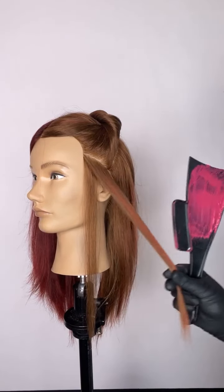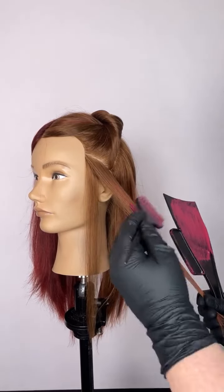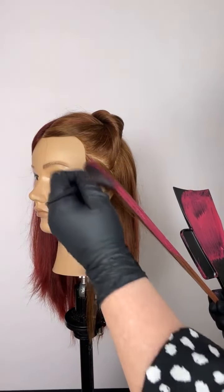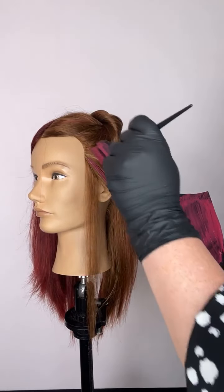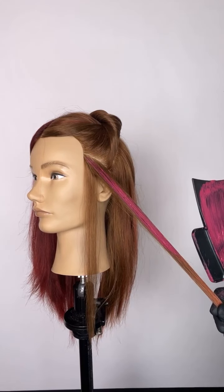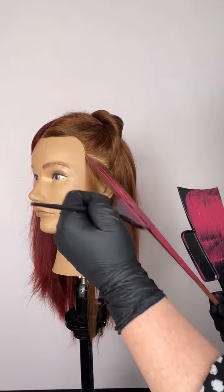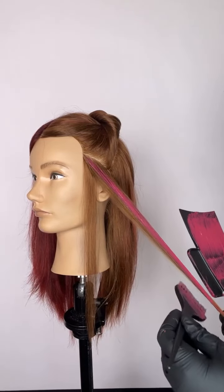So again, diagonal back subsections. Now, once we hit this front quadrant, I am going to paint a bit higher, so tighter to the root area. But again, I'm still keeping it at this diagonal application and placement. So that way it really just naturally flows beautifully without any strong lines of demarcation. But again, keeping this very, very soft and feathery on that surface painting.